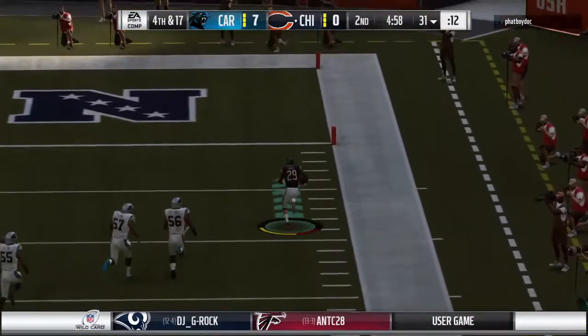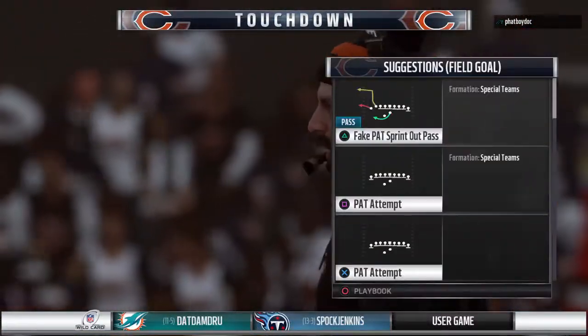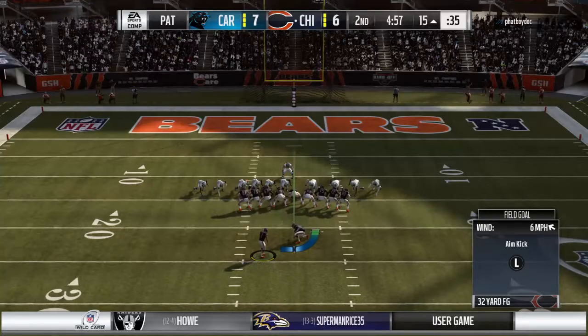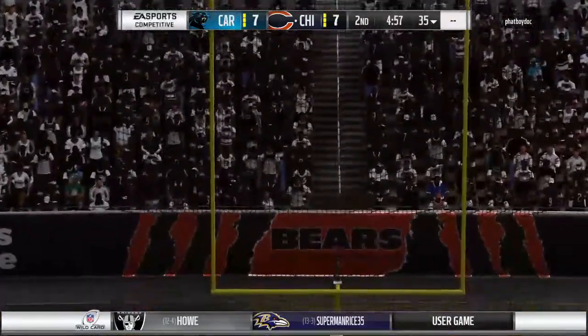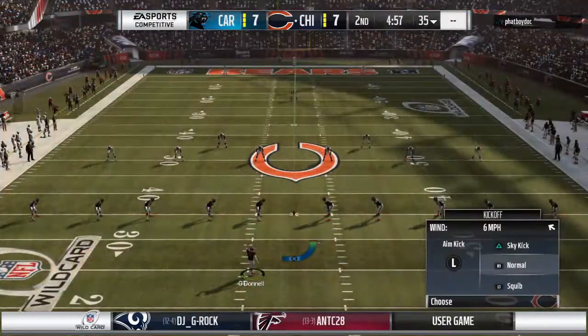There he goes, right side. Touchdown, Chicago. A great effort there. 60 yards. And the Bears are an extra point away from tying the football game. And that jumps the excitement level up a few notches, doesn't it? What a big-time punt return for a touchdown.